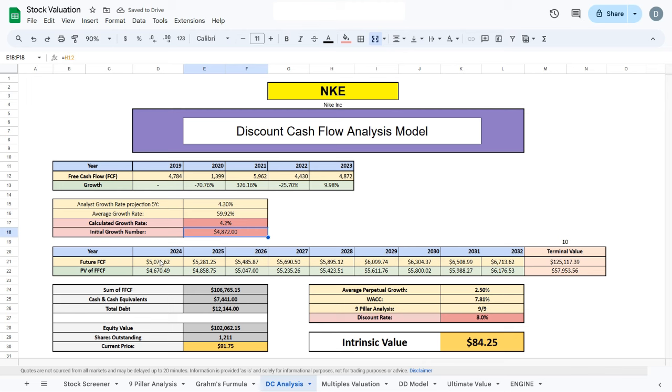And using this, we'll calculate the future free cash flow, and then plugging in the discount rate at 8%, we'll calculate the present value of that future free cash flow, and we'll get an intrinsic value of $84.25, slightly lower than the current trading price.